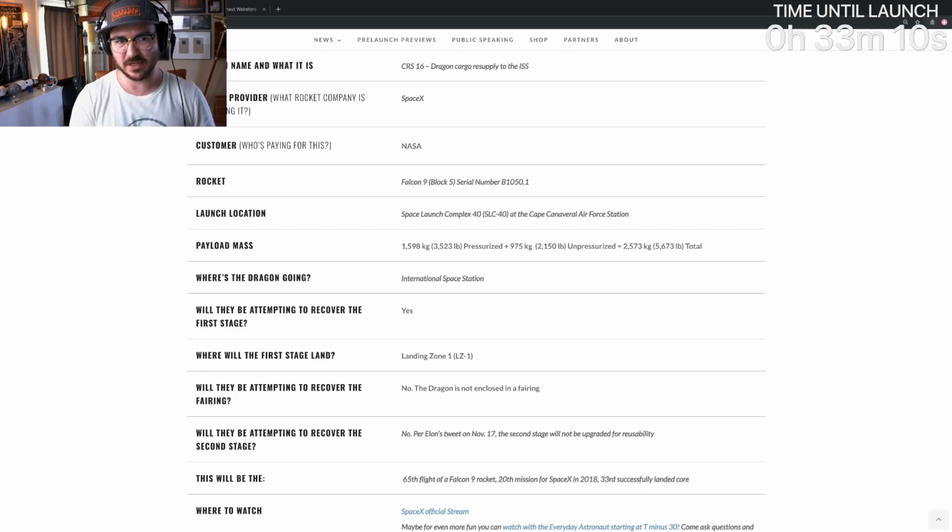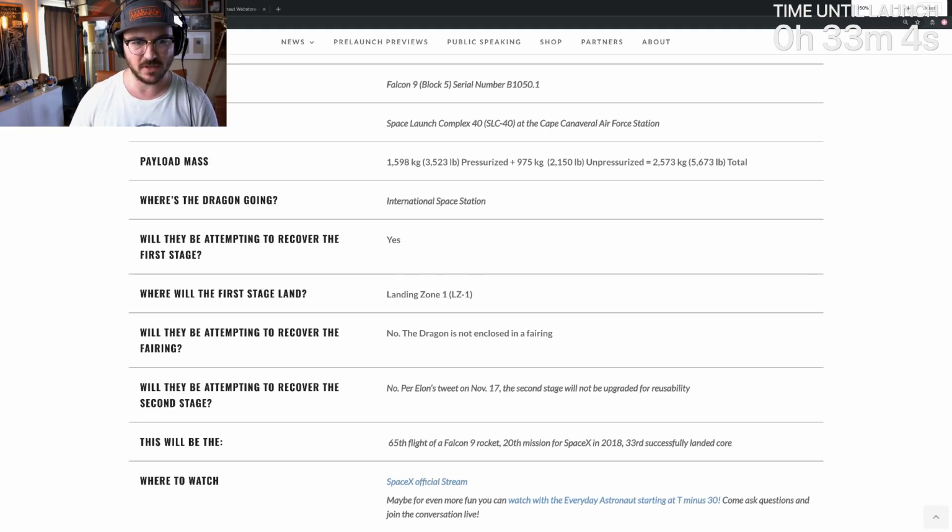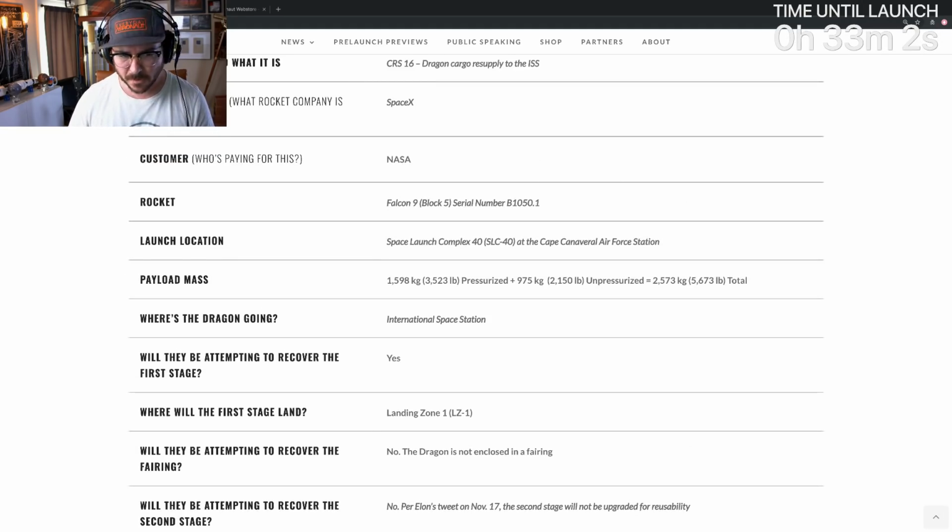So this is, again, a Block 5 version of the Falcon 9. This is the first time this particular block is flown. You can tell right here the period dot one. So this says 1050.1. I'll zoom in a little bit more. Block 1050.1 means it's the first flight of this Block 5 booster.